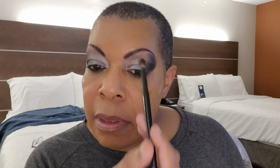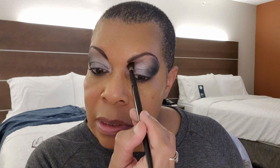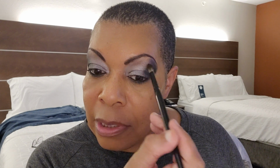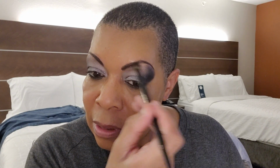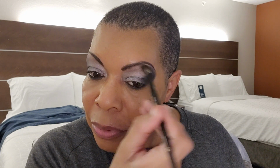Maybe, just maybe, I didn't blend my primer properly. Because that Fenty primer, if I don't blend it properly, once it starts to dry, when I put shadow on it, the shadow sticks. And that's kind of what it looks like. Because you see how everything over here is blended. This shade is blended. This is blended over here. You see a line right here. Did you see a line like right here? So that's what I'm kind of wondering now, did I not get primer up here?